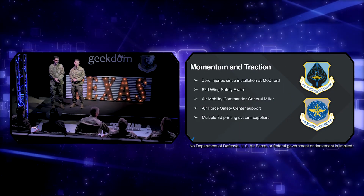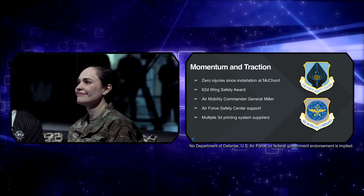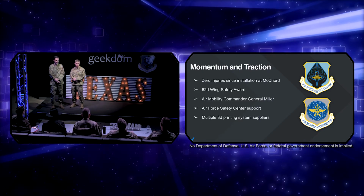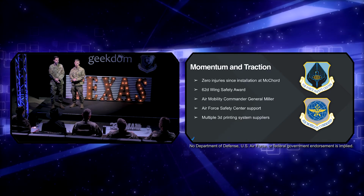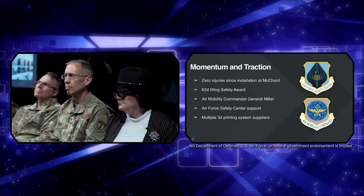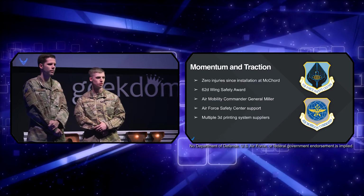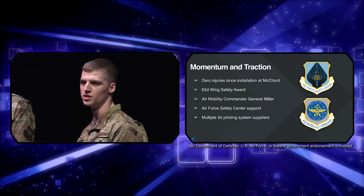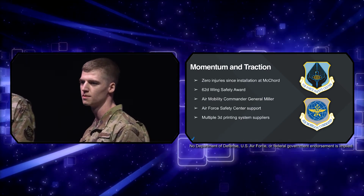Zero injuries have occurred since we implemented our latch at McChord Air Force Base. We have multiple partners who have awarded us and recognized us for our innovation and are ready to bring it to the next level. We have multiple suppliers such as MarkForged and Fabric Labs who are ready to partner with the Air Force today. As soon as we receive our 3D printer, we're able to print right away, getting all of our latches Air Force wide to all 904 structural fire trucks, thus preventing any further injury.